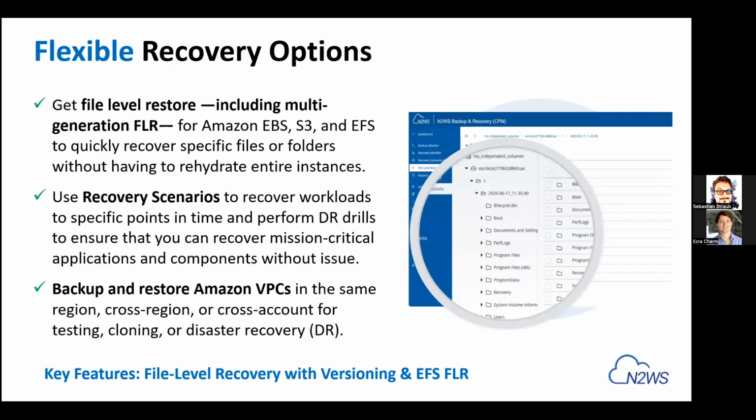This is just a quick overview. We did talk about all of this, but we're also going to send you the slides as well, so you don't forget. It's the multi-generational file and folder level recovery, which means we can actually get to the files. We can search through the backups, the recovery scenarios. That's for that DR drill that can recover your entire environment very quickly.